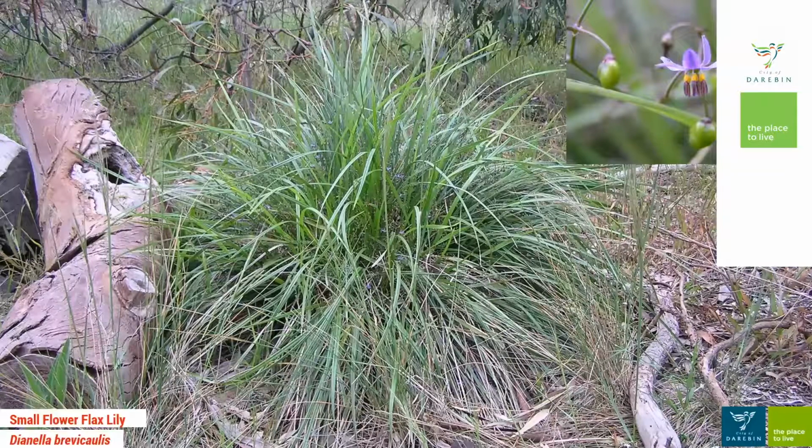It has quite a wide distribution on the site, and it does grow in one other reserve that I know of quite locally. But other than that, it's pretty absent from most of this region. It's a fairly important species for that reason, and it forms a beautiful, tight, dense tussock in a similar way that some of the lomandras do.